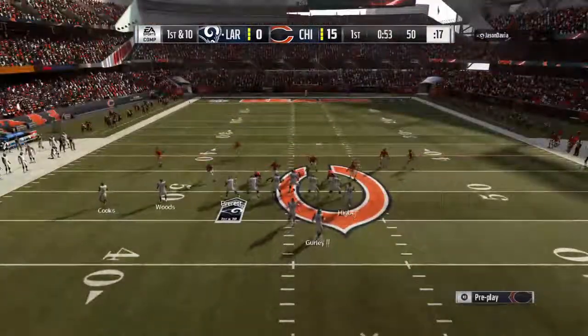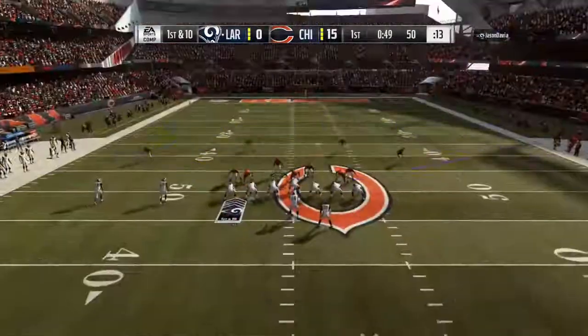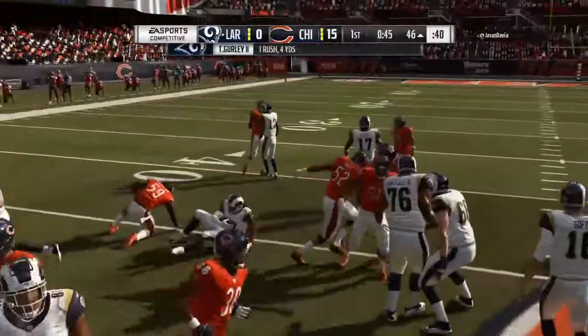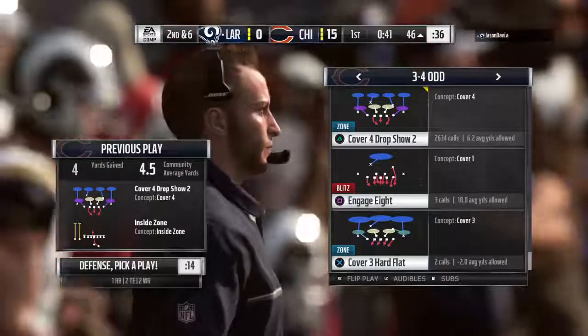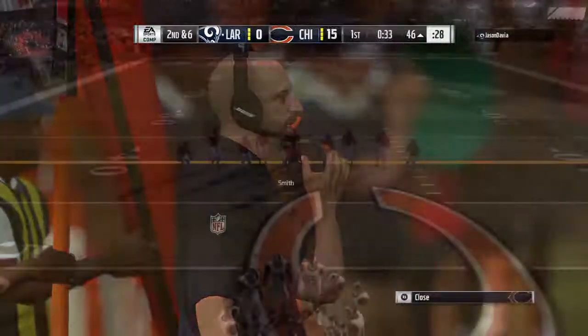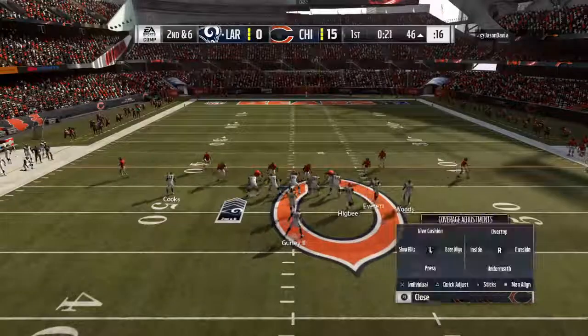Go, 12, go. Here's the first carry now for Todd Gurley. And he's going to fight his way forward here for a modest gain. And give him 4 yards there. It'll be 2nd and 6. I call that play a success. A nice inside run sets up a very manageable 2nd down. A very solid gain on that play.